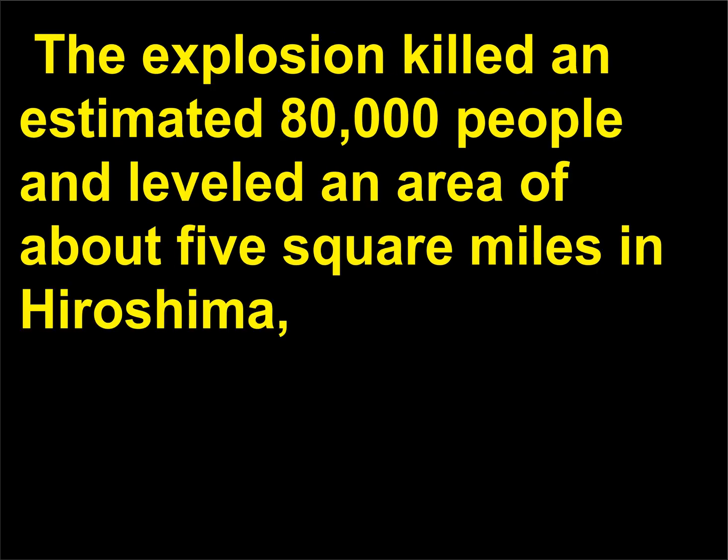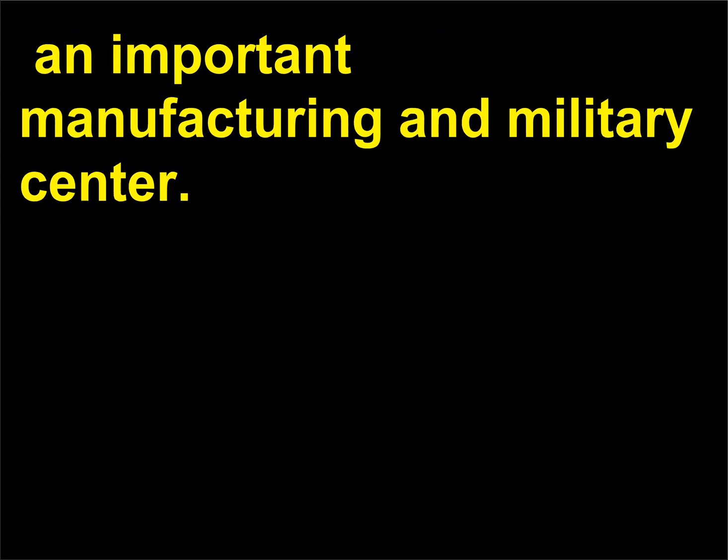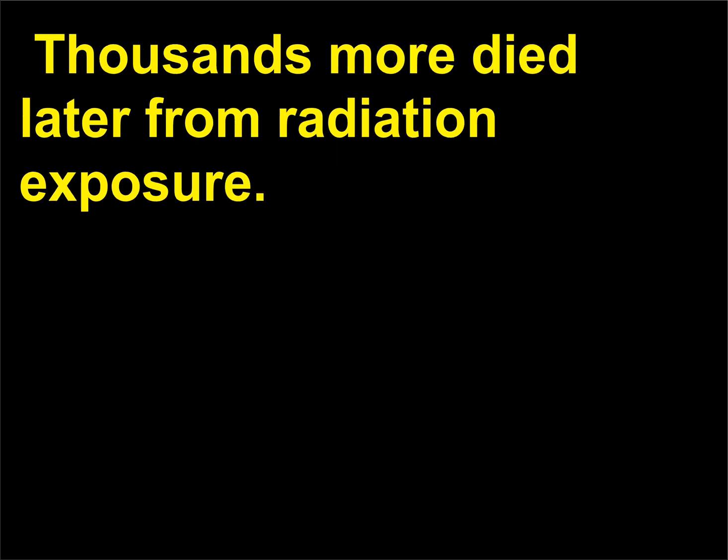The explosion killed an estimated 80,000 people and leveled an area of about 5 square miles in Hiroshima, an important manufacturing and military center. Thousands more died later from radiation exposure.